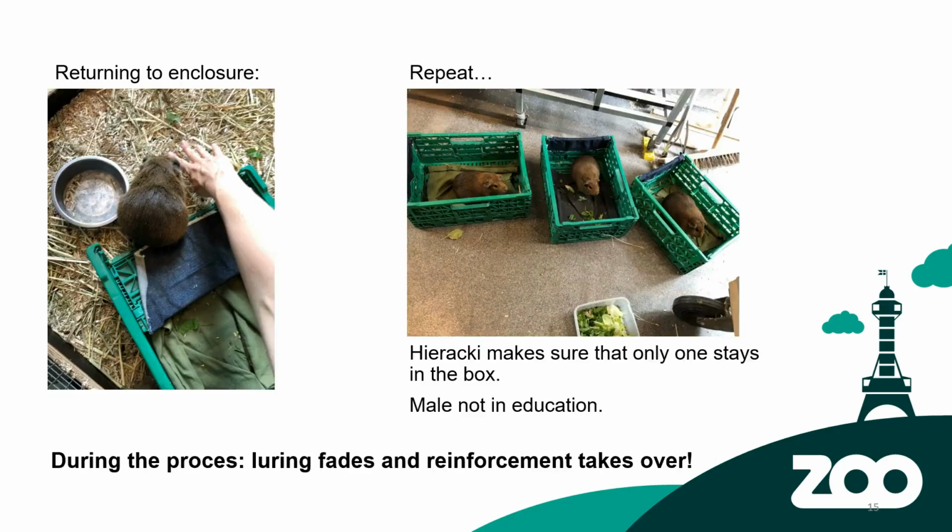And then we actually had to teach them to go back into the enclosure, because they would just spend more time in the box, and the educators of course need to move on with the education, and if we don't remove the box, they tend to sit and eat the fabric. So we just clap a few times on the sawdust, and then they come out and they get a treat for that. And then it's basically just to repeat.